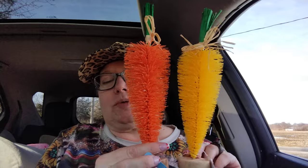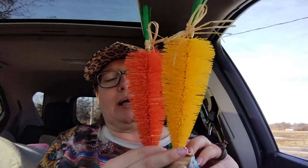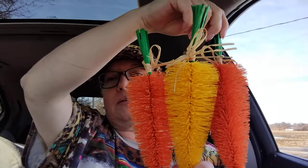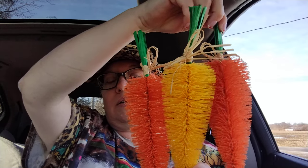They had yellow and orange ones. I got two orange and one yellow because I like things in threes. If I'm going to do an uneven number, either like two and two or like an uneven number of three. So I figured on a table, this would be cute together like this. So I love those. Like I said, they were $1.25, but they do shed glitter everywhere.